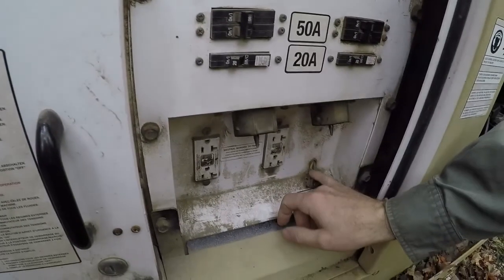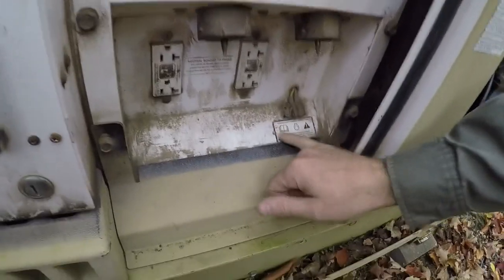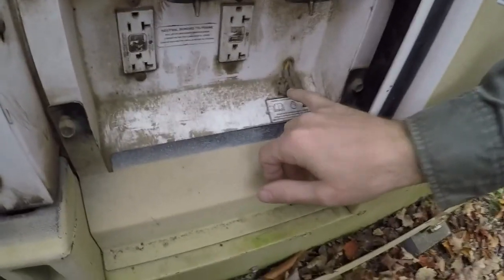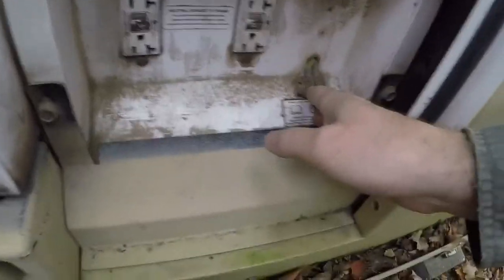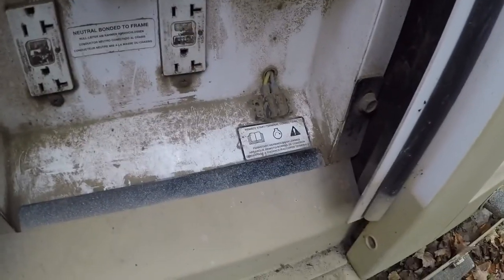One other neat thing I want to talk about here, this has a remote start option, and if you hook up to these terminals here, or you just put them on a switch and close it, they'll start the generator remotely.